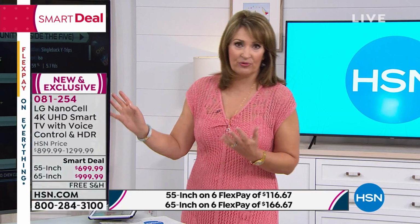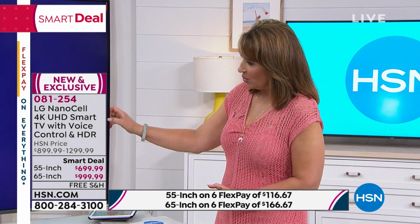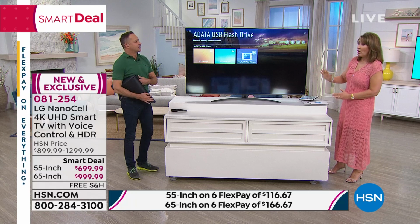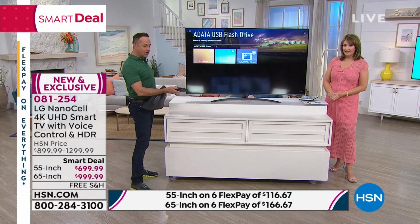The stand is included. The TV itself is virtually frameless. It's all screen, which I love. Let's show that. It's so sharp. You don't have that big, wide frame on it. So you're getting all screen here, which is awesome. So with this nanotechnology, they really talk about three different things.